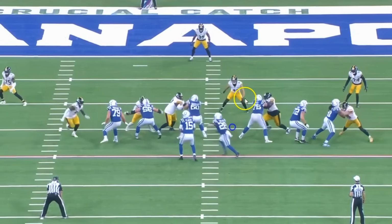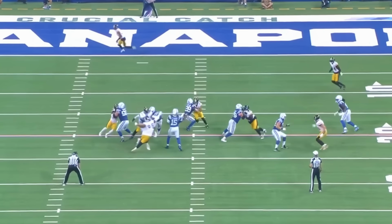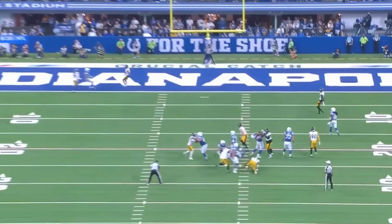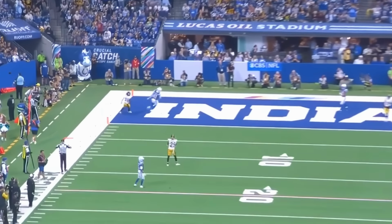Although some people might recognize plays like this, and they might already know that this guy's a good blitzer, I want to talk about all of this, right? Plus, we'll talk a little bit about some of the improvements that he needs to make. I'm excited for this one. Let's just get right into the tape.